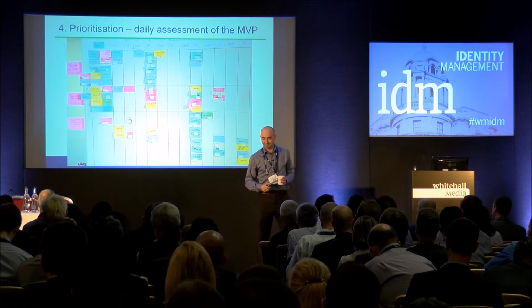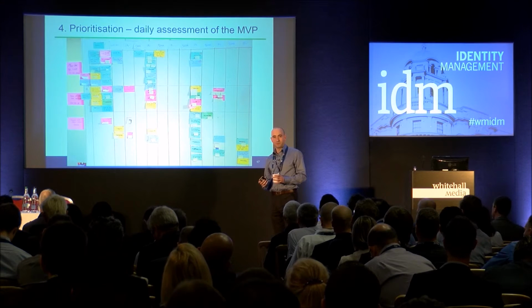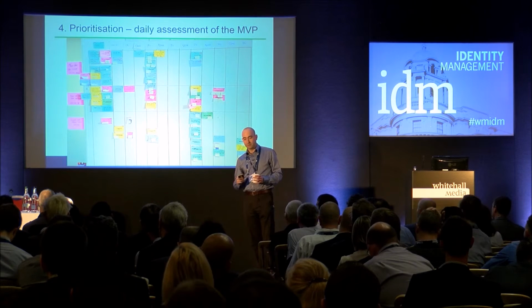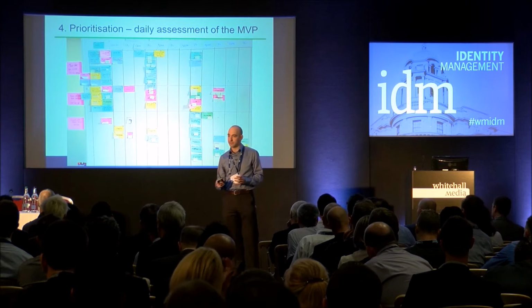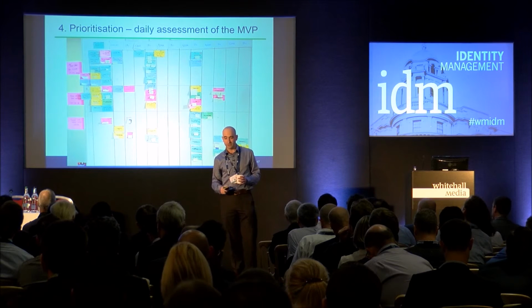Prioritization. So there's a concept in Agile, the minimum viable product. I'm sure a lot of you are fully aware of this. But in an Agile process, you assess that every single day. You assess all the work that the team's on every single day, and everybody in the team can see exactly all the tasks that are going on.